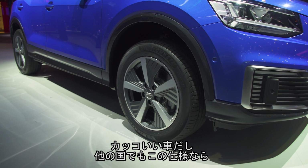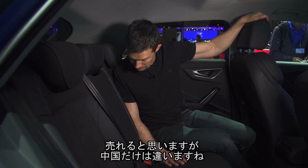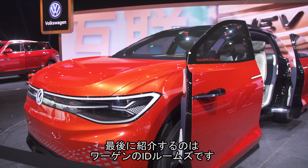The car looks cool on the outside, but I know a lot of people are put off it because it's a bit cramped in the rear, but no, not here, not in China. It's great. Finally then, the last car I'm going to show you today is this, the VW ID Rooms.